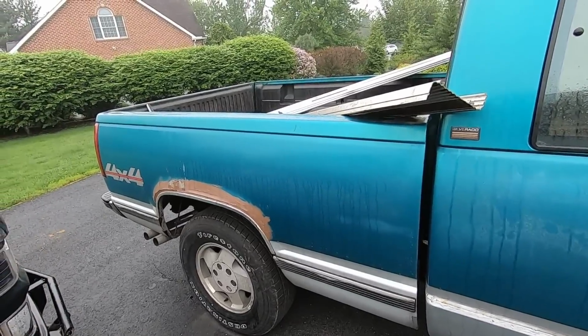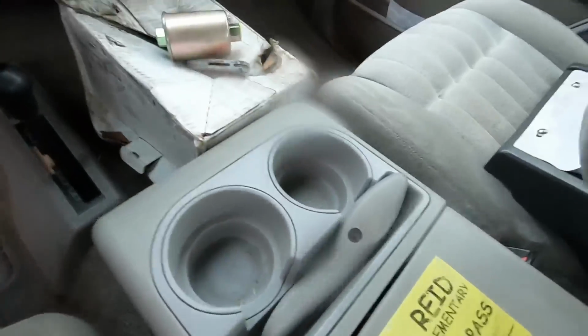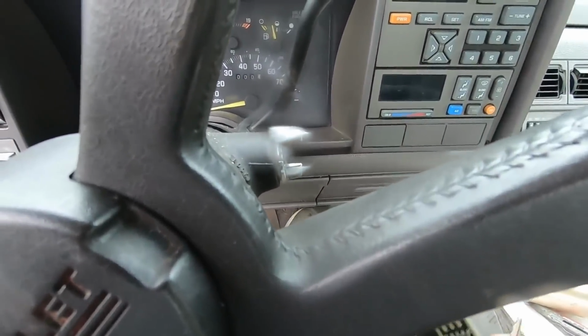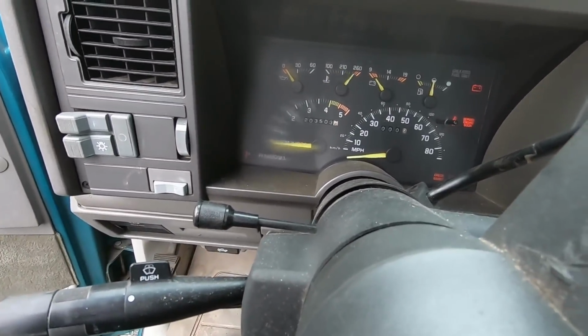So I'm gonna go ahead and pull it in the garage so I can work on it without getting rained on. Right off the bat, I am really excited about this truck. And like I said, I was thinking about buying a truck before I even got the Blazer. I think that's the wrong key. It's the square one. And then the Blazer came along and I was like, you know what, I'll buy that instead. But really, I was looking for a pickup truck.